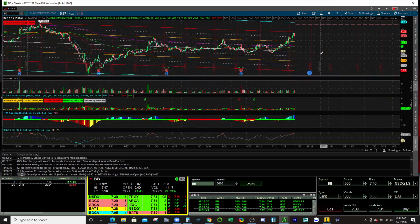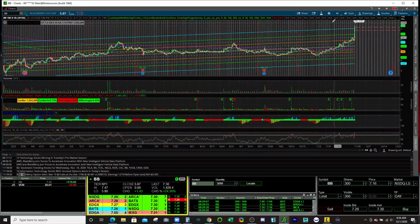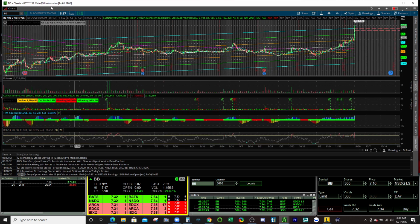Right now, if we look at the long-term charts, you can see that's where the blue line is, the $7 mark. It's right there. And if we look at the 4-hour chart, it's right there. So theoretically, we are slightly overbought on the long-term chart as well. We have gone over trend on the long-term daily chart and the 4-hour chart. So again, we're essentially bearish on BB for right now.